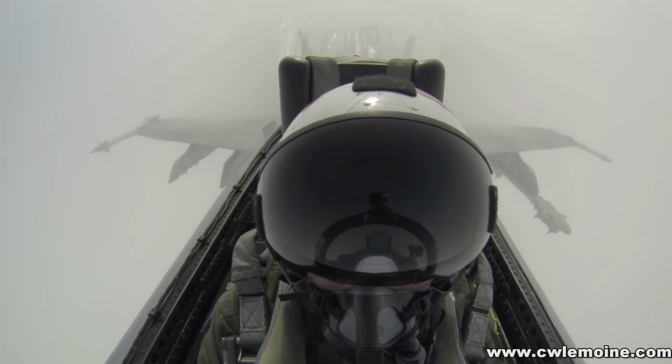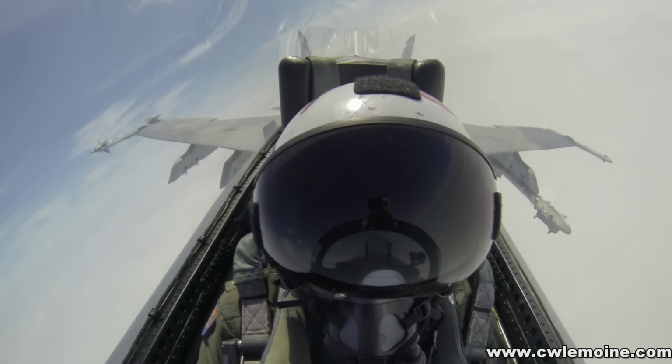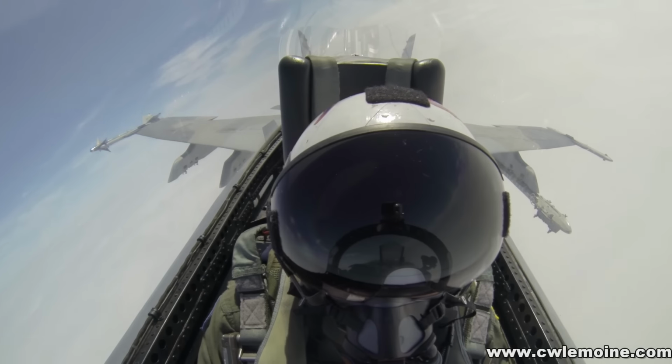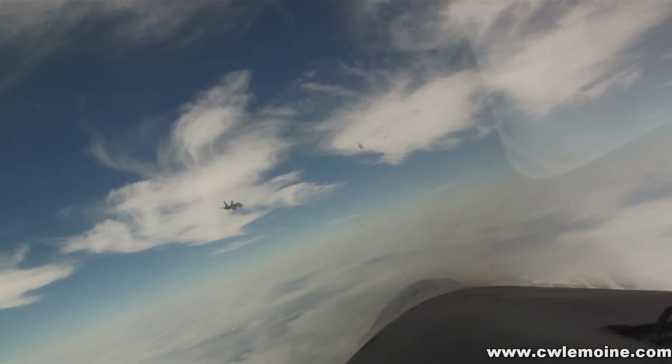Get through the clouds. As soon as we pop out, call visual, and rejoin on the aircraft, and then we head out to the airspace as a three ship. We got some pictures in between, I think, but the biggest thing was just getting rejoined and go.